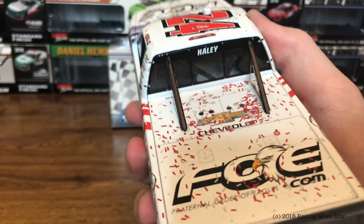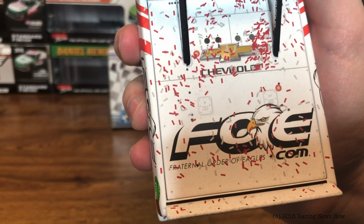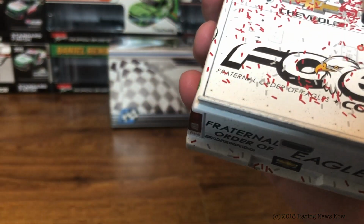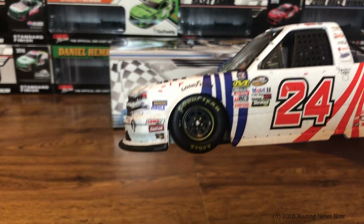Haley across the back window here. More confetti on the deck lid, Chevrolet and Fraternal Order of Eagles once again on the bed. And we'll take a look down the driver's side here.